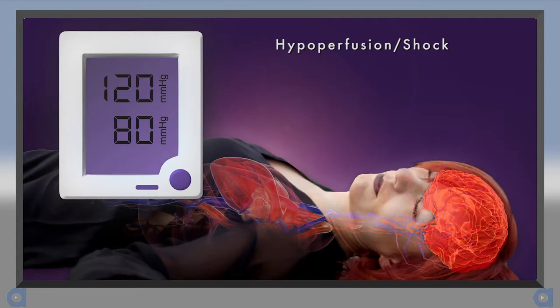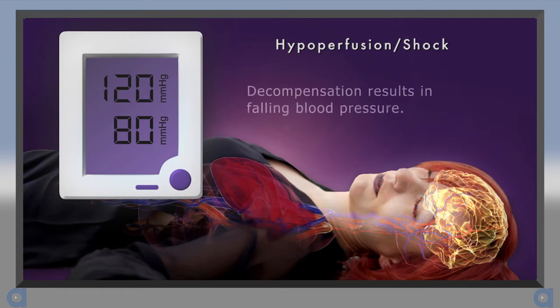This compensation also occurs during shock. As tissue perfusion drops, the body attempts to maintain blood flow by increasing the respiratory and heart rates, and by constricting peripheral blood vessels. But if the cause of the shock is not reversed, the body eventually loses its ability to compensate. The blood pressure falls and perfusion is compromised.